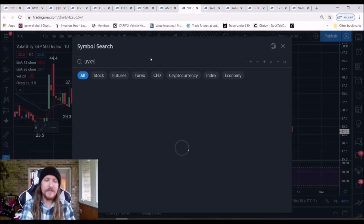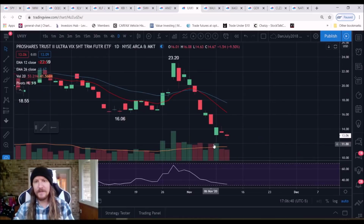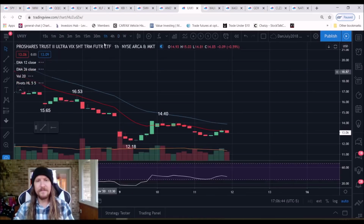Let's look at UVXY real quick, see if it's got a base. So trying to set a higher low compared to 12.18. Hourly chart tightening up a bit.